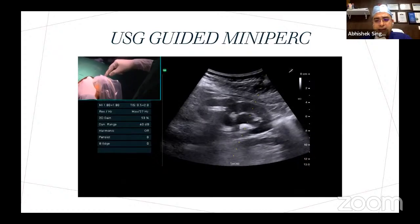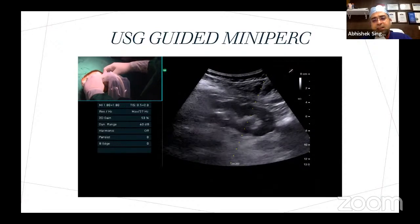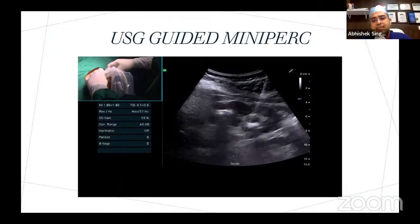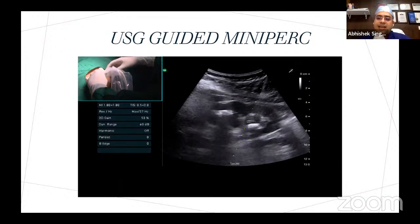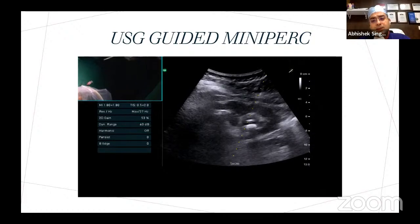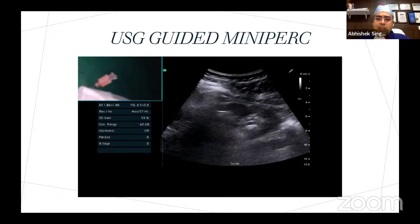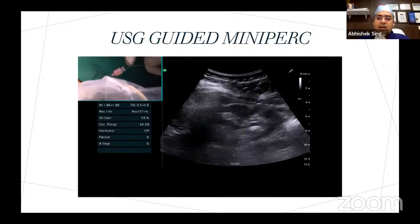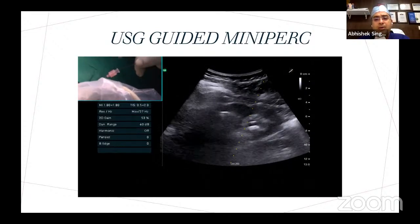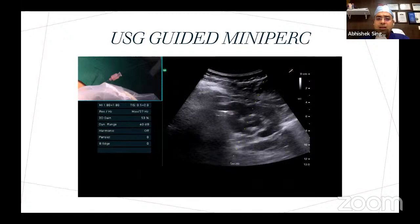So here we are, and while the patient is holding his respiration, it should happen within a fraction of a few seconds. Now we see the needle in the pelvicalyceal system. Demonstrating the needle in the pelvicalyceal system is important, but every time it may not be possible. Patient may be obese, dilatation may be limited. That is the time when, along with your ultrasound knowledge, it is very important to have the normal tactile feel that you would have while puncturing the pelvicalyceal system. Here in this particular video, towards the end, we could also visualize the wire going into the pelvicalyceal system.